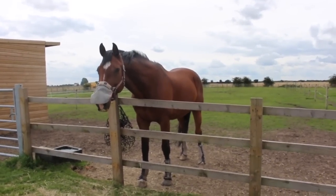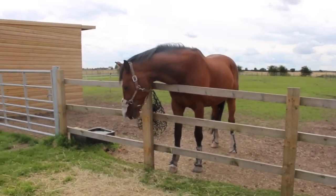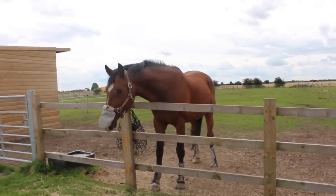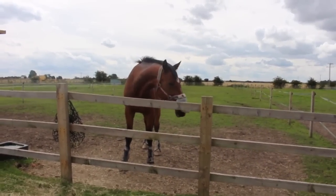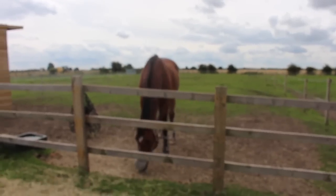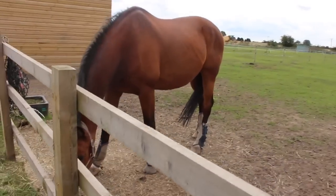He is an absolute diva, however, and if he's doing anything but show jumping, he's not happy. He's not in a lot of work at the minute, just because my mum's got all on with Lucy. But he is coming back into work next week. We're going to start working him, and I'm going to start riding him as well as my mum.